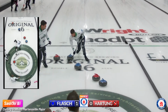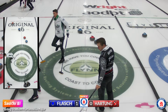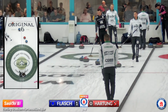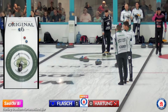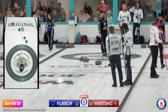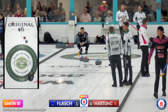Really trying to hold this straight to hold the shooter at all. Makes contact. It will remove the red stone, but the shooter rolls out of play as well. But nothing in the rings, 4 rocks out front. A little congested in the middle for Kody Hartung, but he'd like to try to find a way to score 2 here.